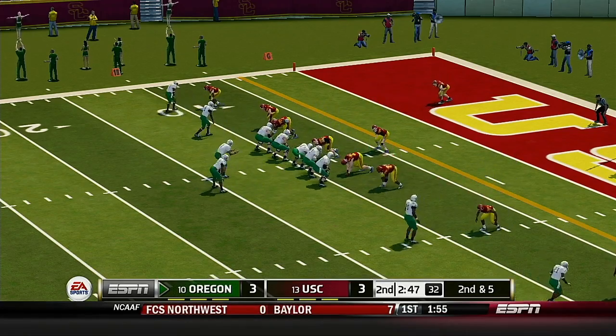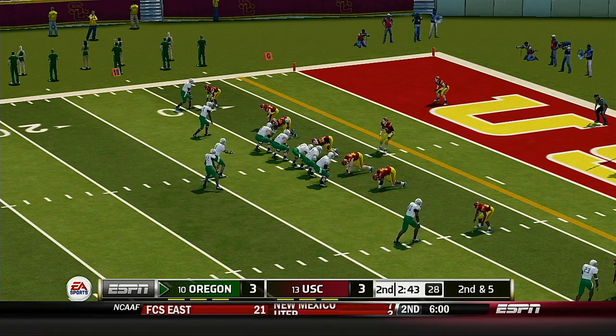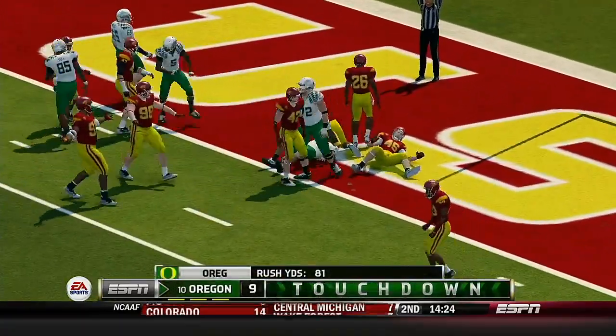47, Mike! Get off! Mike, this is dead! Slam, slam, slam! Here's an opening! Touchdown, Oregon!